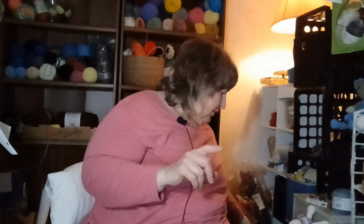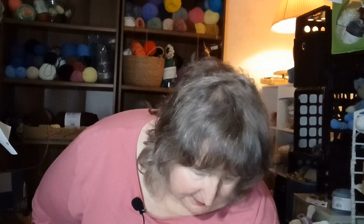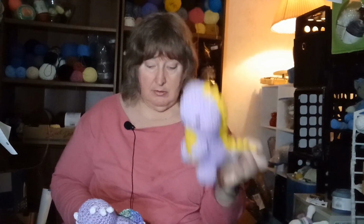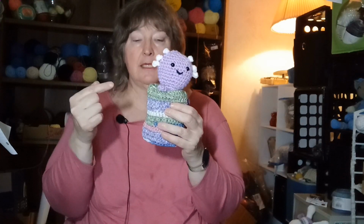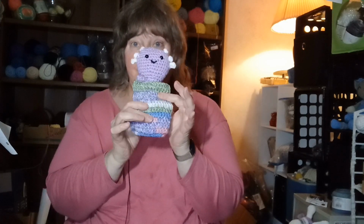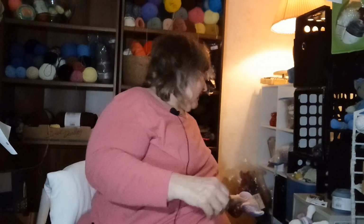Okay. Then, I don't think I ever showed you guys this one. But when I was on the kick of using up this purple yarn, I made a purple axolotl in a sleeping bag. And for the sleeping bag, I used that I Love This Yarn paint in Sugar Plum. I was having fun just using up those two yarns. So, okay, that's going back to the axolotl bin. Good job.